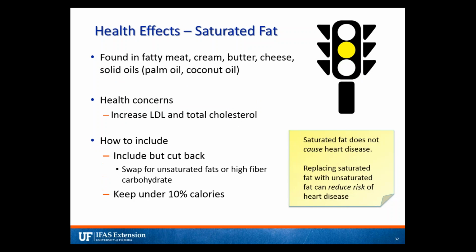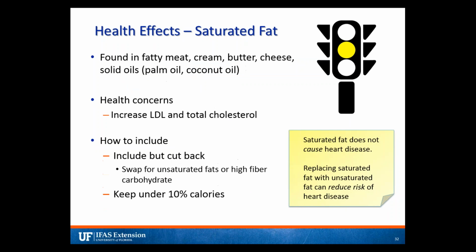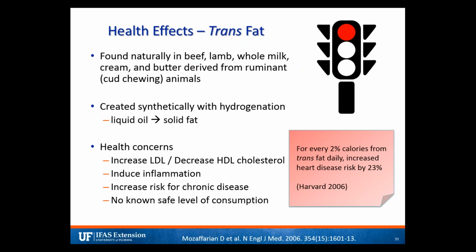So legally, if it has less than 0.5 gram of trans fat, they can put 0 on the label. Some of the foods that will naturally have them are fatty cuts of beef, lamb. Whole milk has a little bit of trans fats, some cream, butter. Really any whole fat dairy is going to have some amount of trans fats naturally. It's very, very minimal, but it is there. Really, most of the trans fat is going to be found in any hydrogenated oil.